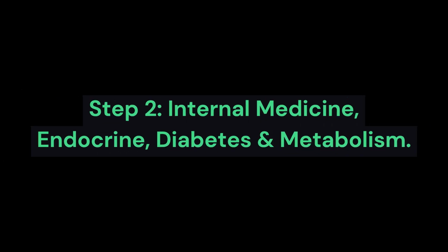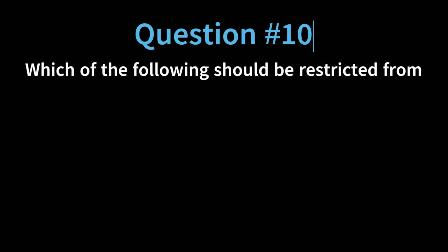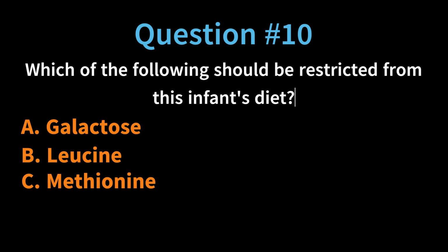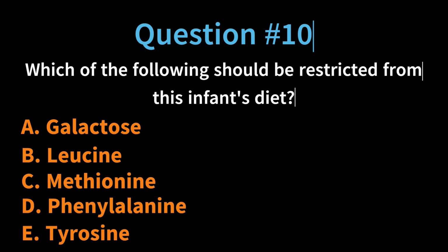Today, we're diving into Step 2, Internal Medicine, focusing on endocrine, diabetes, and metabolism. Question number 10. For the following case, which of the following should be restricted from this infant's diet? A. Galactose. B. Leucine. C. Methionine. D. Phenylalanine. E. Tyrosine.